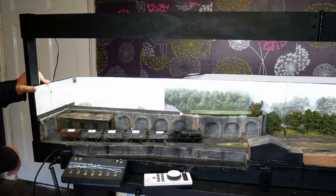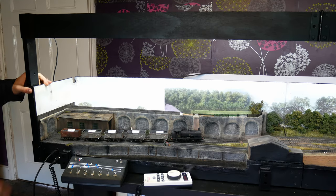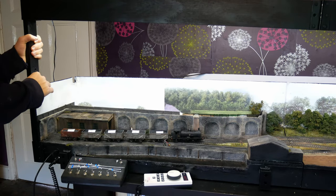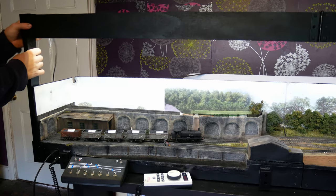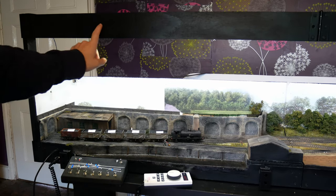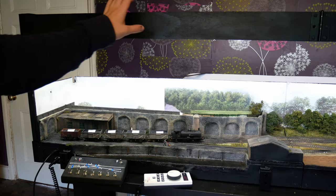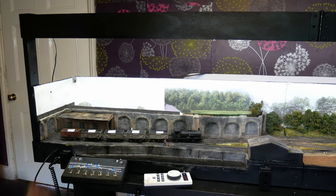If we look at one end, same 3D printed bracket, literally removed from Cherrybrook, screwed onto here. This holds a 1x2 or something similar, which in turn holds the plywood and 3D printed lighting helmet. If you've not seen how that was made, you can go back to previous videos. I've spray painted that all black just to tidy it up a bit, and it looks really nice on the layout.